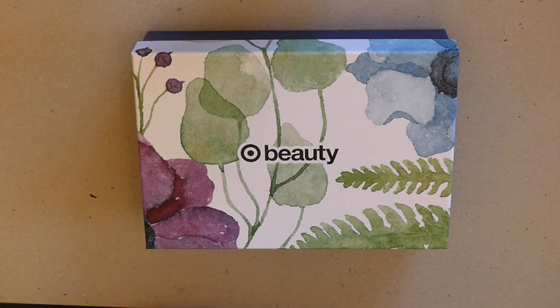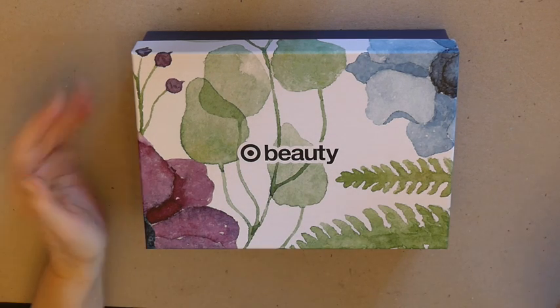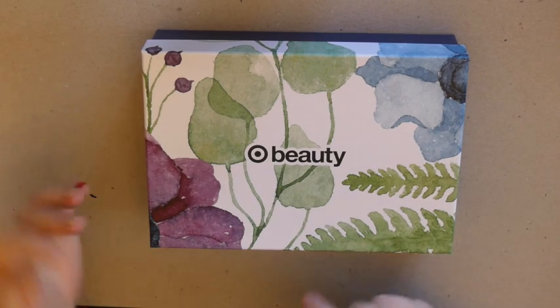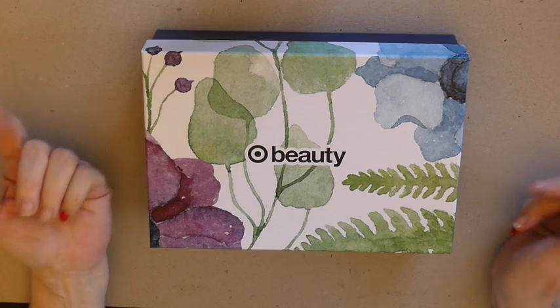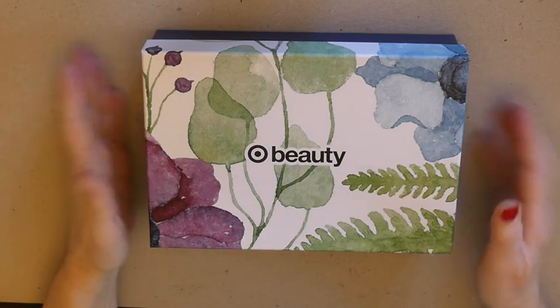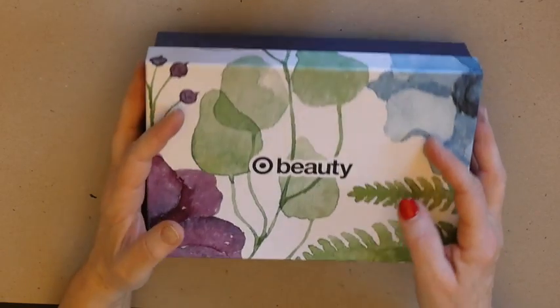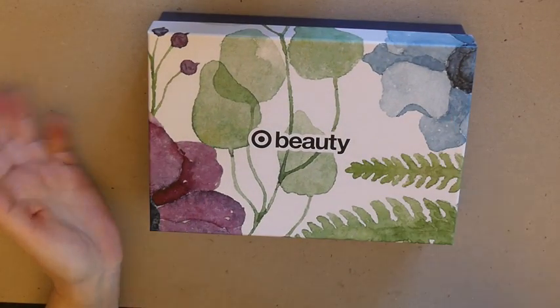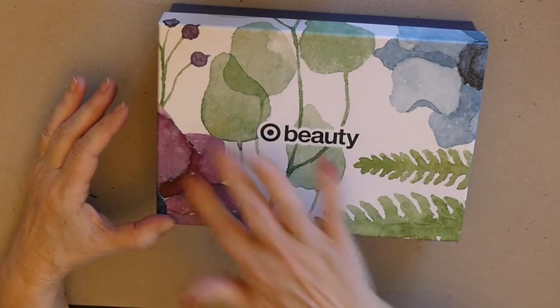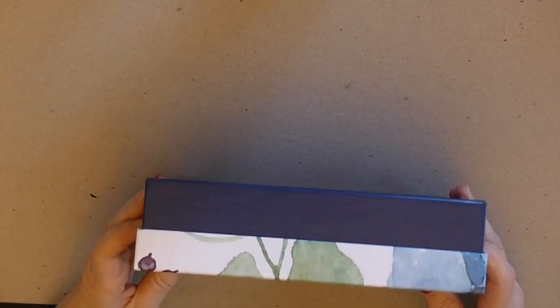Hope all is well. I decided to get a Target beauty box this month. What I like about Target beauty boxes is that before you purchase it, they show you what's on the inside. I remember liking what was in this box, and it's kind of heavy. It's nice and heavy, and there is a great watercolor artwork on here.